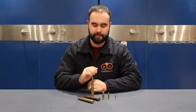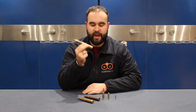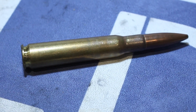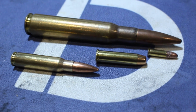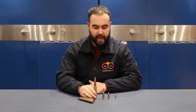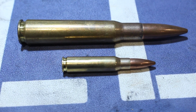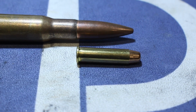Hey guys, this is Callum from EnglishShooting, and I'm here in the gun room mainly because I want to be able to show you this. This is of course a 50 BMG, one of the biggest, most powerful rounds that you can buy, and for comparison we have a 308, a standard target round. We have a 357 Magnum.